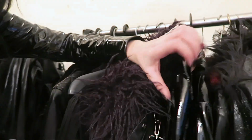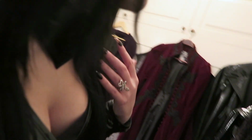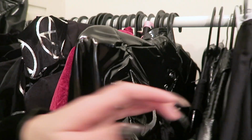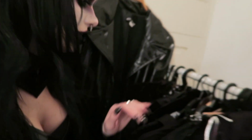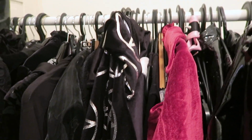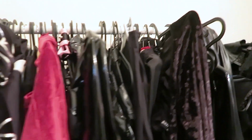So that's everything. So that's all jackets, coats, and stuff like that. So here we have more dresses. Dresses, some skirts, and everything that needs to be hanged. And as you can see, it's a lot. It's a lot of stuff, as you guys can see.